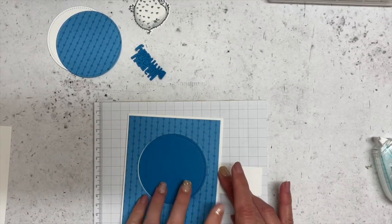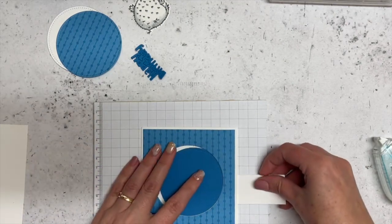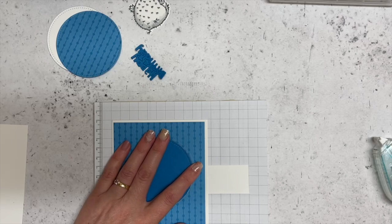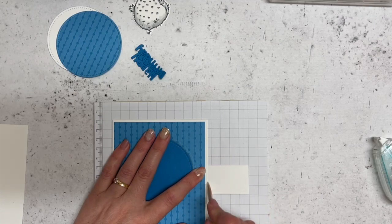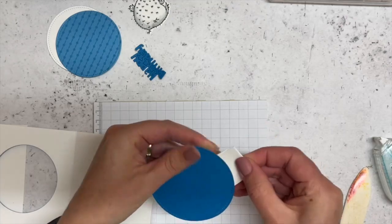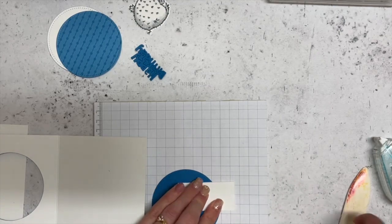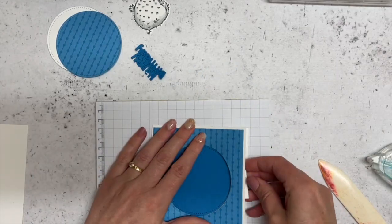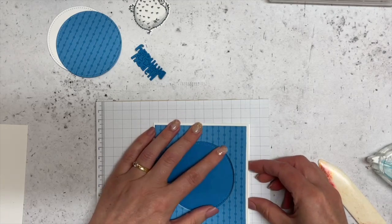Okay, so I might be going a bit backwards, but this is how it works for me. Okay, and then we're going to pop that in, keep that all lined up, make sure that's all nice and square. And then I'm just going to use a stylus or your bone folder, and I'm just going to give that a little bit of a score mark. And then I'm going to fold it backwards. Oops, that didn't fold very well, did it? And then I'm going to put it back into place, turn it around so it fits.